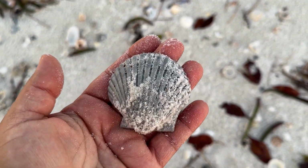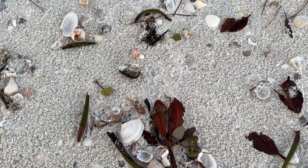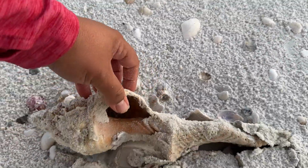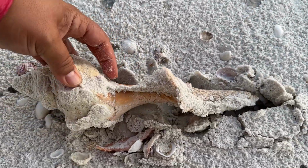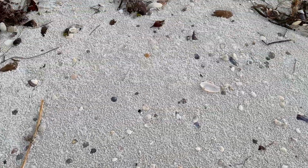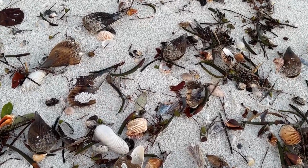That is a bay scallop. Very pretty. It's kind of oxidized, iron sulfide staining on it, sorry. That's a huge horse conch. That's how big those horse conchs can get. I picked up a few of the little ones, and they can get about that big. It's all broken, but the cob of the shell, I guess they call it.